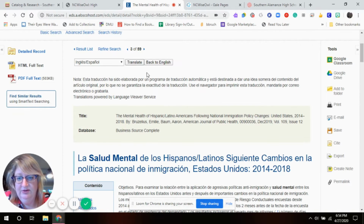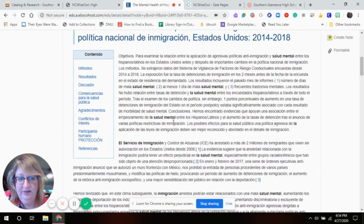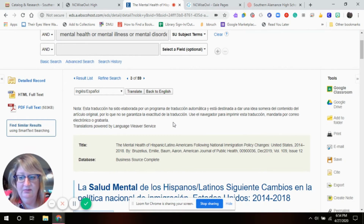It may not do a perfect job, but it'll usually do a pretty decent approximation. And you might want to try to do some kind of combination of both, looking back and forth if English is not your best language. Or if this language was not originally in English, say it started in Spanish, you might want to do it the other way. Okay, you can also view the full text of the PDF.